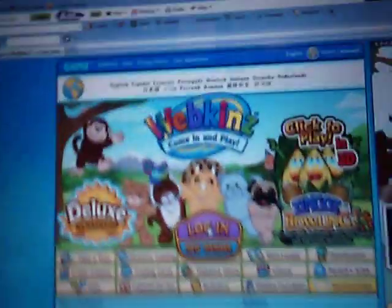You've heard it before. Today I'll be adopting my Dazzle Dachshund and my Old English Sheepdog. There they are. There's all my pins. Webkinz. Oh, cool. It's 3D.